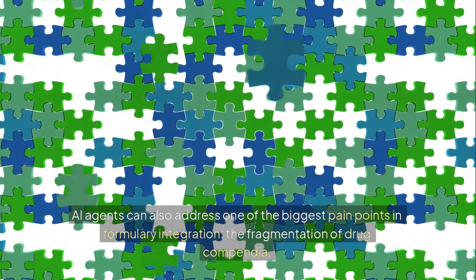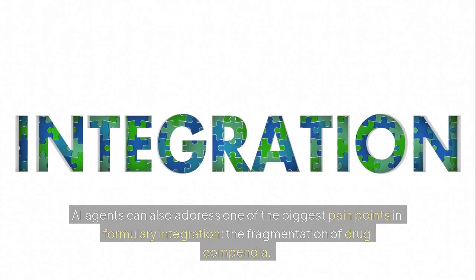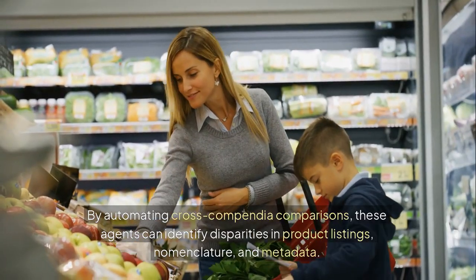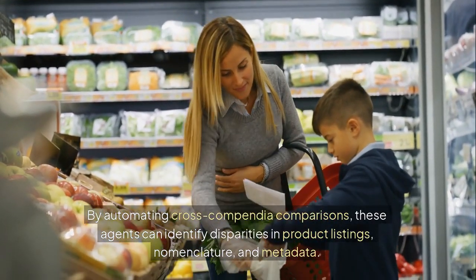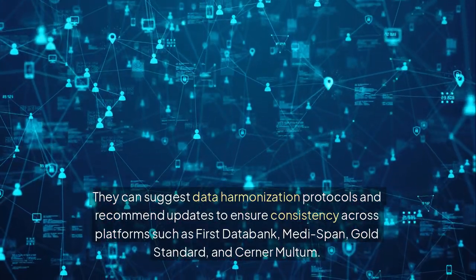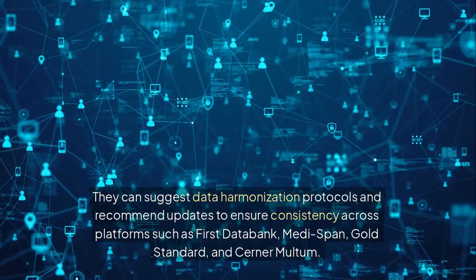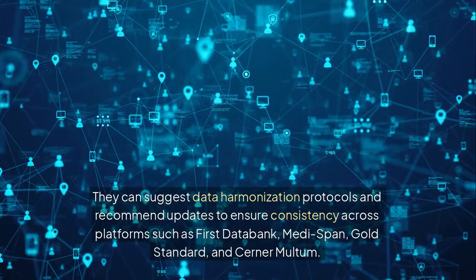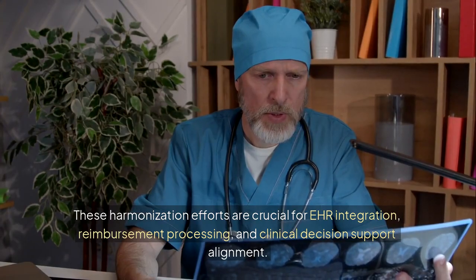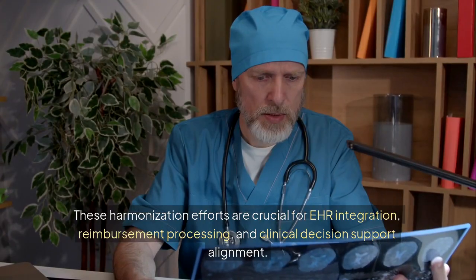AI agents can also address one of the biggest pain points in formulary integration, the fragmentation of drug compendia. By automating cross-compendia comparisons, these agents can identify disparities in product listings, nomenclature, and metadata. They can suggest data harmonization protocols and recommend updates to ensure consistency across platforms, such as First Databank, Medi-Span, Gold Standard, and Cerner Multum. These harmonization efforts are crucial for EHR integration, reimbursement processing, and clinical decision support alignment.